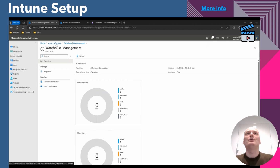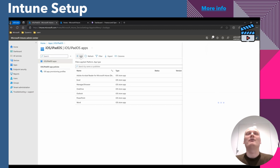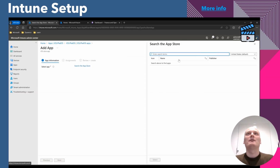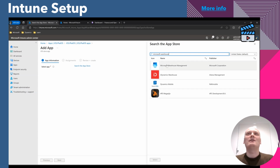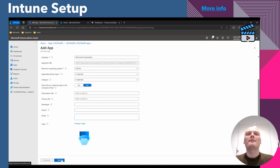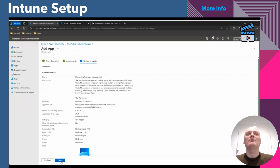Now we need to do the same exercise for iOS. We'll create a new app. Select iOS store app. Select Microsoft Warehouse Management. Okay, it's fine like this. Select. Click Next. Next. Okay, we assign users, create.